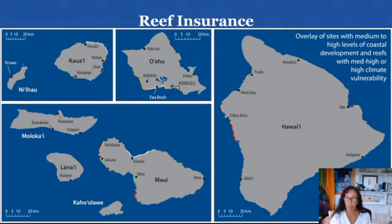This map overlays vulnerability on sites with medium to high levels of coastal infrastructure that is being protected by coral reefs. This can help us identify where we may want to prioritize reef insurance, for example, in those areas shown in red and orange on this map. It may also help to set variable costs for insurance, with insurance in green areas potentially being more affordable because the reefs are less vulnerable.